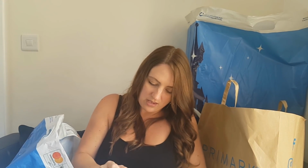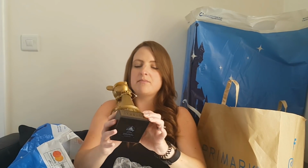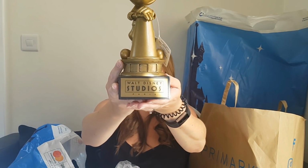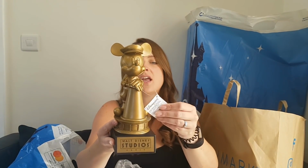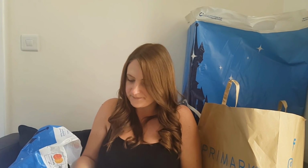Okay, so let's open this one up. We already have the silver Mickey statue that I think is probably for the Disneyland side of things. But Chris has had his eye on the Walt Disney Studios ornament for quite some time. So that was on our list to get when we went. So there he is. He's quite good and sturdy actually, he's quite weighty. He was €19.99. Now I'm not going to throw him on the table, I'm just going to pass him to Chris. So there we go, that is the Mickey statue.